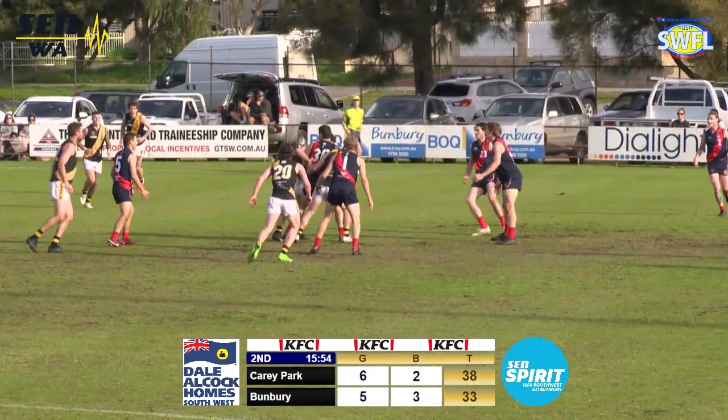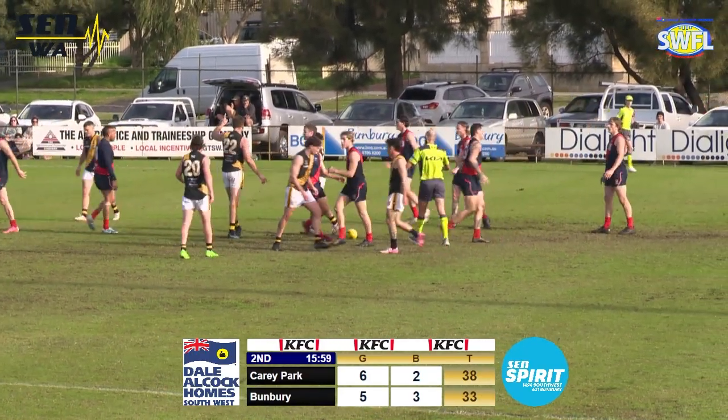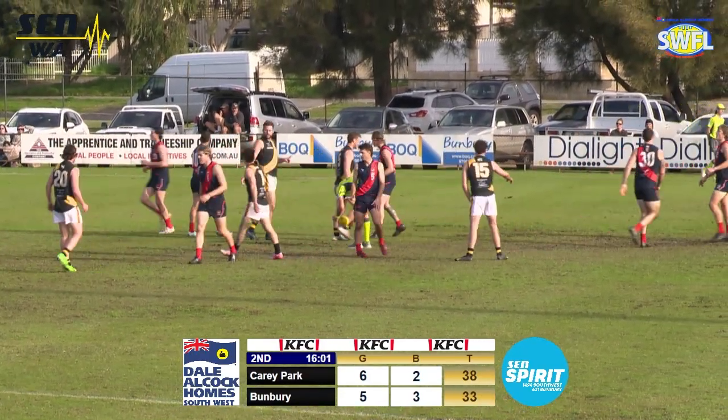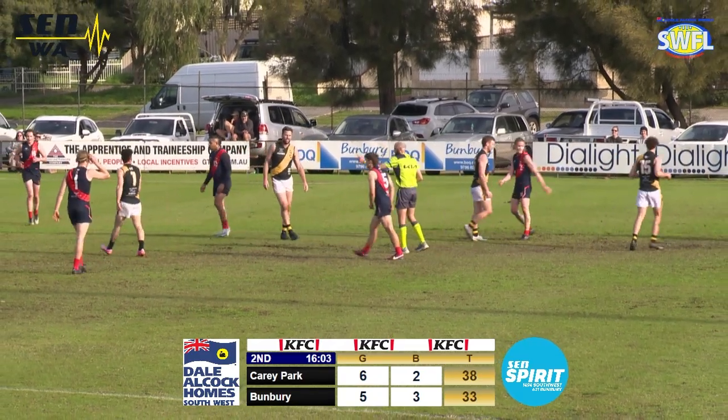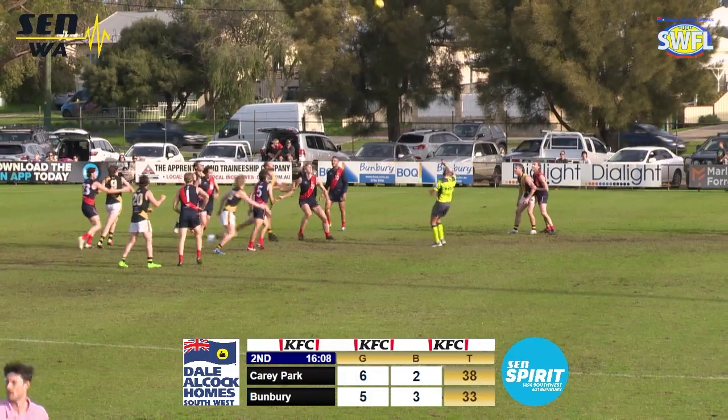Oh, they've spoiled each other there as Sam Brown wraps the ball up, who's done a terrific job there on Horton. And the ball's wrapped up, and the ball will be thrown up about 30 metres out directly in front of Bunbury's goal. They need a reply here, Bunbury. The ball's down their end.